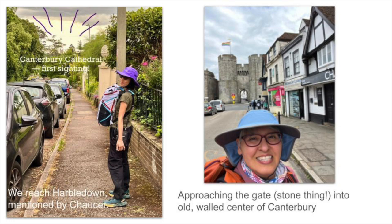And actually, this was also the spot where Henry II, because it was his fault that Thomas Becket had been killed, came in 1174, and this is where he dismounted his horse and walked the rest of the way into Canterbury. So this is a special spot. It was kind of cool that from here you can actually see the cathedral. And we thought, oh my gosh, we're close.